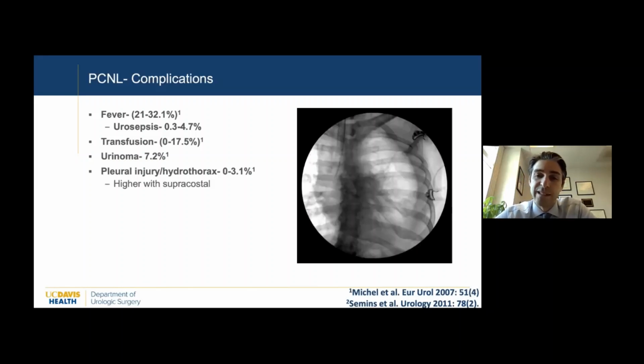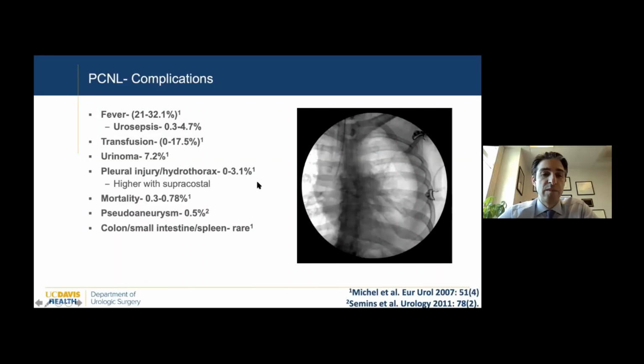This is a fluoro shot of somebody's chest after a supracostal access. You can see that dark line here signifying the hydrothorax that occurred. But the really severe complications, say mortality, pseudoaneurysms, and injuries to nearby organs are all quite rare.